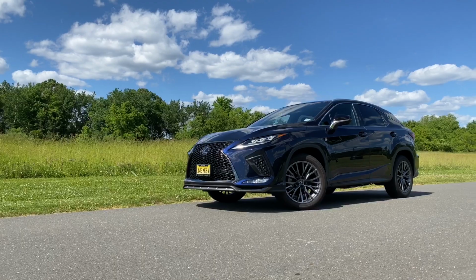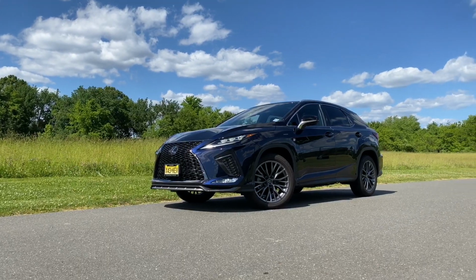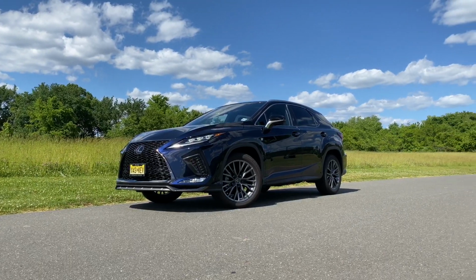My top picks in this segment include the BMW X5, the Lexus RX, the Mercedes-Benz GLE, and the Volvo XC90. The Lexus RX here happens to be one of the cheapest out of them all, and as you end up adding a whole bunch of bells and whistles, the fully loaded price tag of a Lexus RX can start approaching the starting price tag of a lot of its more luxurious competitors.